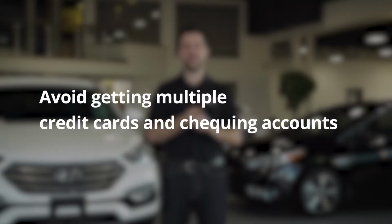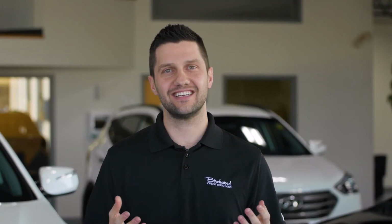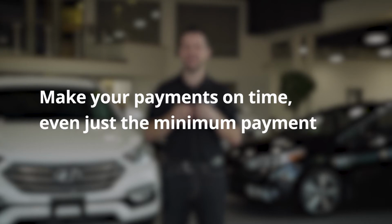First, let's avoid getting multiple credit cards and checking accounts. Reconciling your banking into one checking account and having one credit card allows you to properly budget and manage your monthly expenses. Second, create a detailed plan for yourself and set some hard limits on potential spends. Lastly, and certainly the most important, please make all your payments on time. Even if you can only make the minimum required payment, do so.